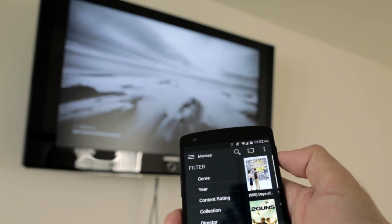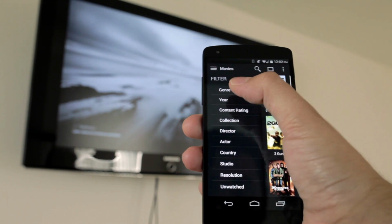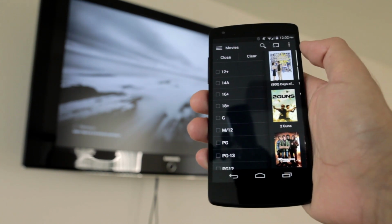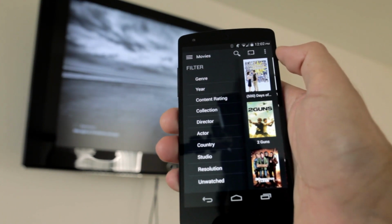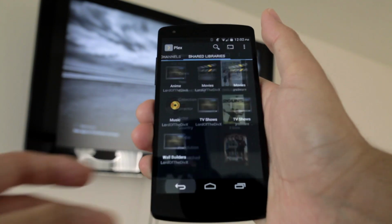So let's say, for example, in my case, I have 2 daughters. They're really young, so I would go by content rating, and then I would just select G, PG, and that's basically it. And it helps a lot, because in my case, I have a ton of movies. I don't want to sit here and filter through all of the movies one by one.